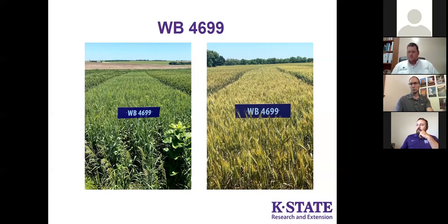Also, fairly just overall good disease package. So better than some of the other Westbred varieties that we've seen. It's another one where Westbred reports, I think, a better stripe rust package than maybe what we've been seeing lately locally in some of the plots here in Kansas. So that's something to keep an eye on. Some of that stripe rust resistance may be slipping for this variety.